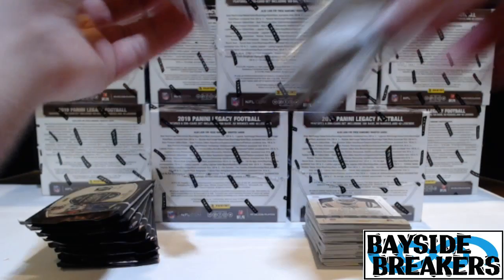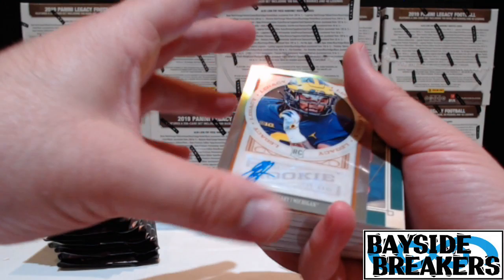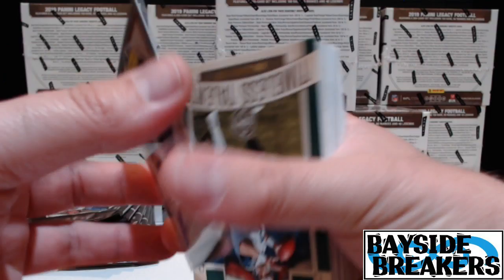Go. First half of box one. We got a rookie auto here for Rashawn Gary. That's going out to the pack. Rashawn Gary getting the first auto.